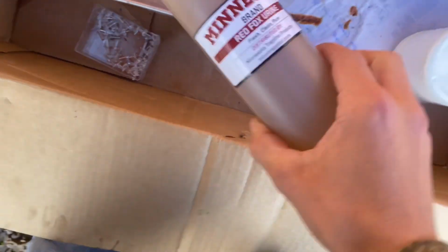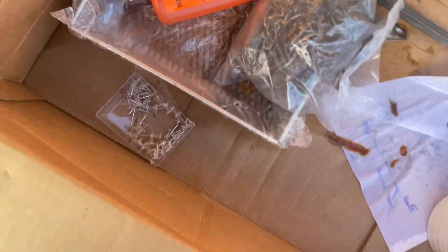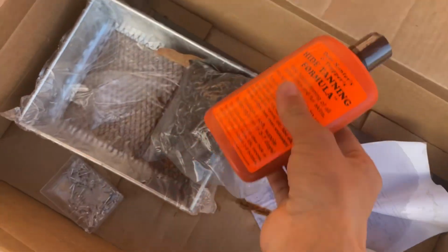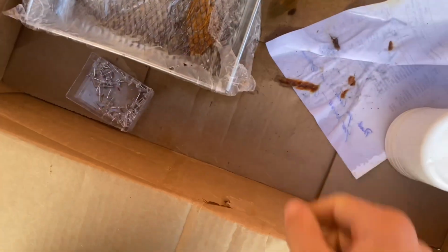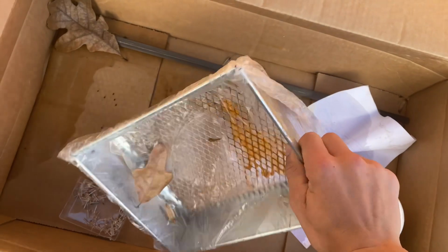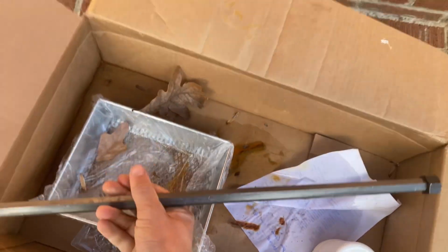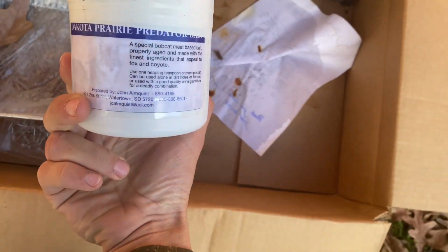And then this is my red fox urine that I got from Minnesota Trap-On. I'm going to use it for my dirt hole sets. And then this is actually the tanning formula that I'm going to use for that coon. And let's see what else we've got here. It's the earth anchors. And then this is a sifter for the dirt hole sets as well. That comes in handy. And then we've got the driver for the earth anchors. And then we've got predator bait.